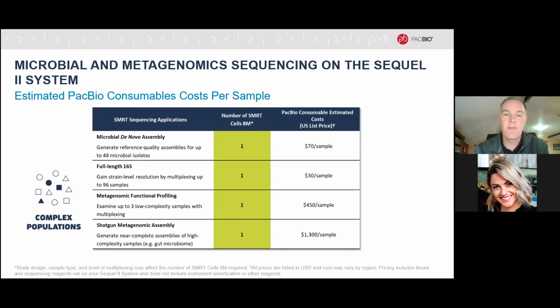So an idea for your de novo assembly, you're looking at off one SMRT Cell. If you're able to look at 48 microbial isolates, let's say, you're looking at about $70 US a sample in consumables. If you're going again from full length 16S, you can multiplex up to 96, with prices coming down to about $30 US a sample in consumables and so on and so forth.